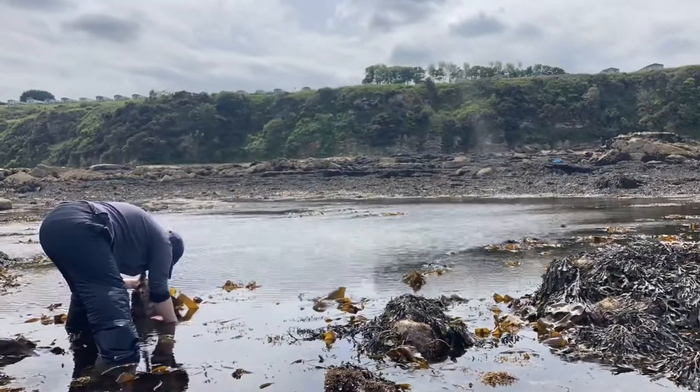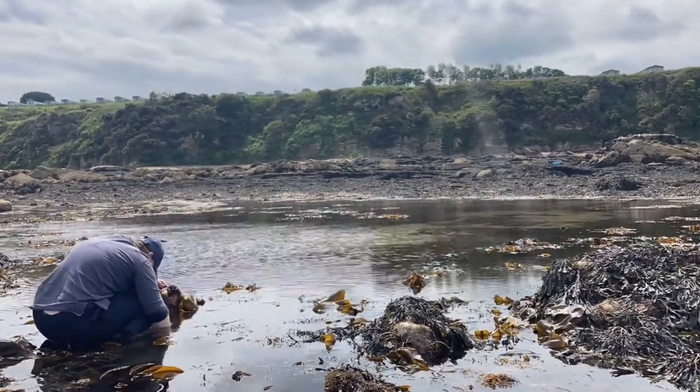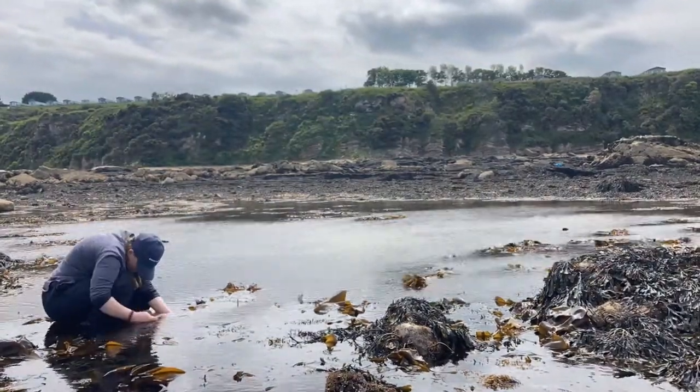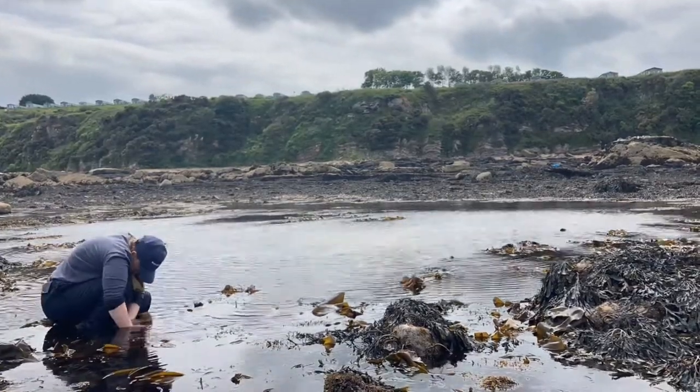Okay, back to the video. So as I said, literally 2 minutes later, I'm finding another lobster. It was the first rock I lifted up after this incident. So we got to see an up close, gorgeous lobster again.